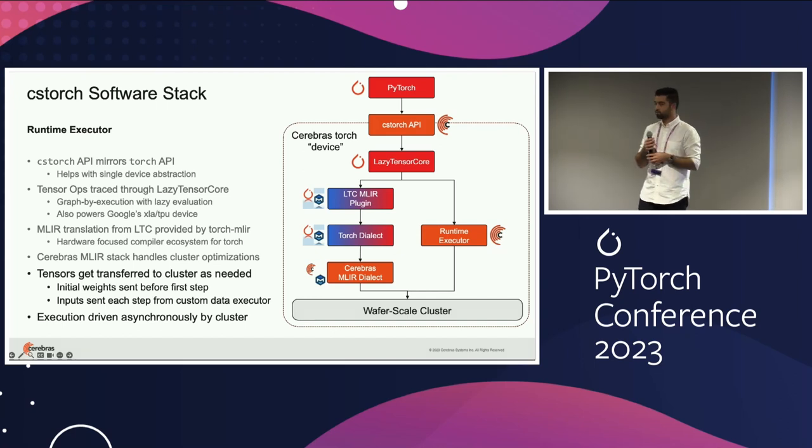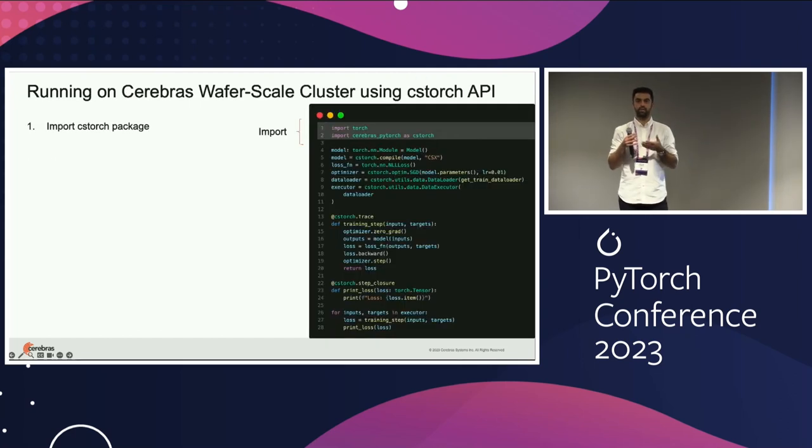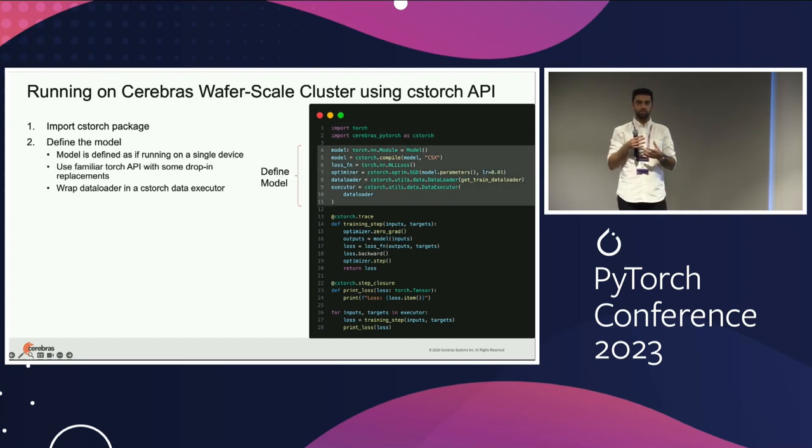On the right, you'll see a fully working code example for running on the wafer scale cluster that I'll go through in detail. First, we begin by importing the CSTorch package. We then define the model. This model can be defined as if you're targeting a single CPU device. There's no model parallelism, no tensor parallelism, not even data parallelism that you need to apply as a model developer. This really puts the power in the hands of the developer because they don't have to deal with the distributed settings that you would traditionally need to deal with in order to scale to large models.